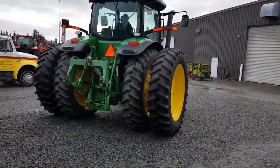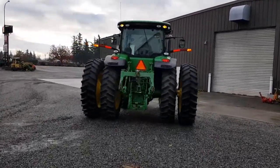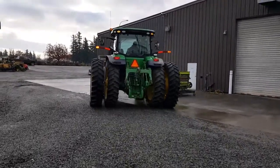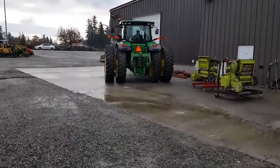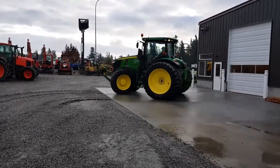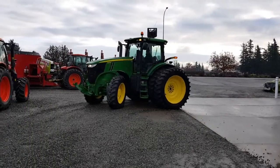This tractor is equipped with an IVT transmission. It's got the command center display, like all the John Deere R series. All the lights work. It's got the expensive light package up front, LEDs, Xenon. You can see when we turn here.